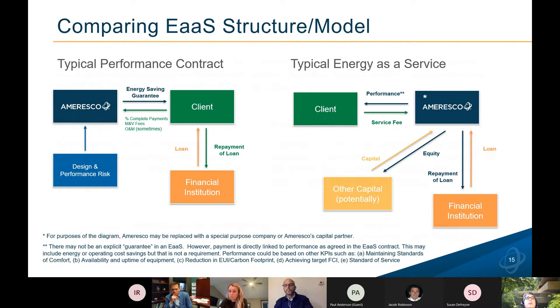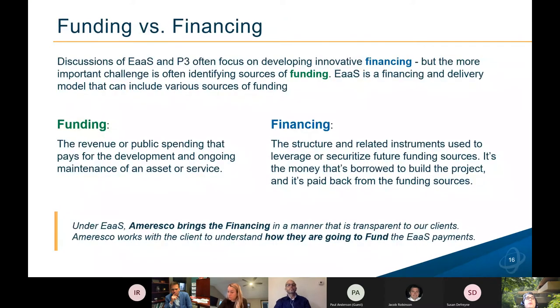So I won't bore you with this discussion of funding versus financing. I'm sure you're all aware of that, but we don't necessarily bring funding to the table. We do bring financing. We often work with clients to apply for funding from FCM or Natural Resources Canada, but we don't actually provide any of our own funding.